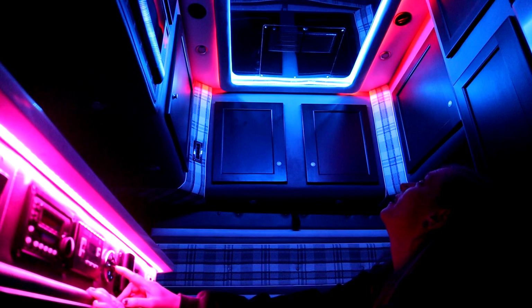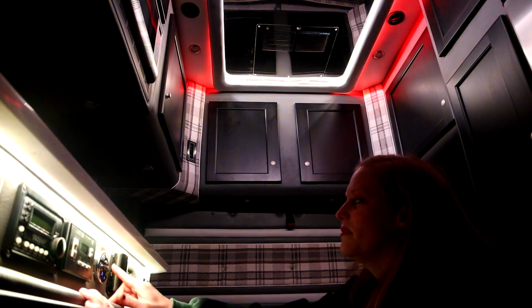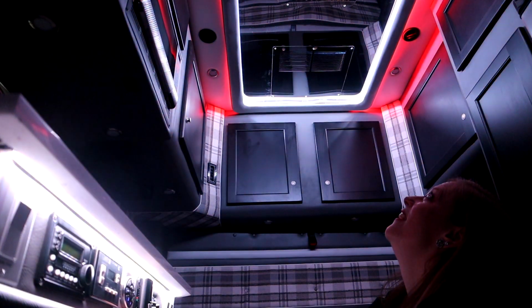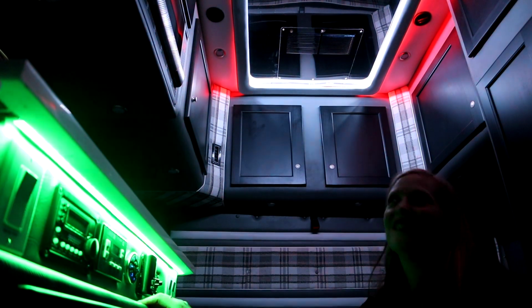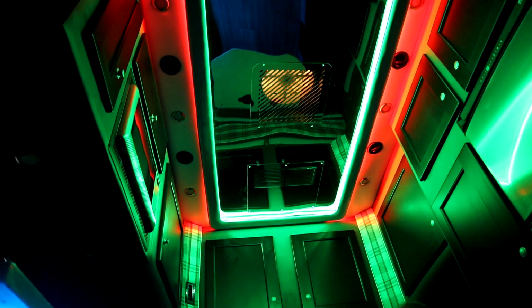So I'm pushing the other button. I don't know if it changes what color it is or the brightness. I think it might be brightness for the other buttons. Oh, and that turned it. That's awesome. So it has a bunch of different lights that go off, and you can probably program it to have whatever colors you want. That is really cool and kind of relaxing too, right?